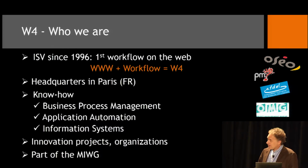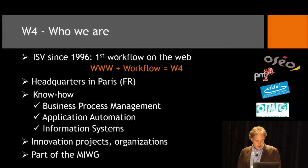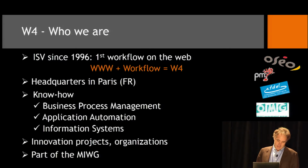Our main know-how at W4 is business process management, of course. This is why we are here today. Application automation, which includes the UI dimension, we will get back to this afterwards. We also have strong expertise in all kinds of information systems. We are also participating in many innovation projects, which are usually funded by the European Commission.